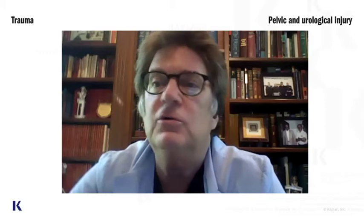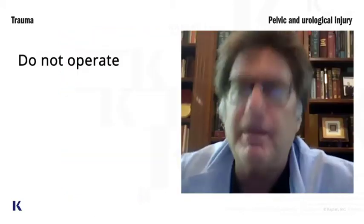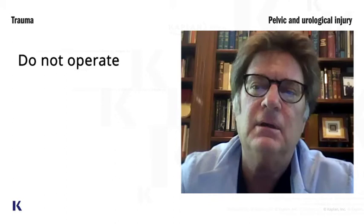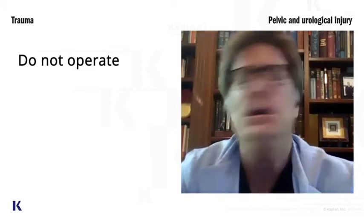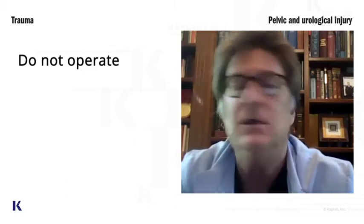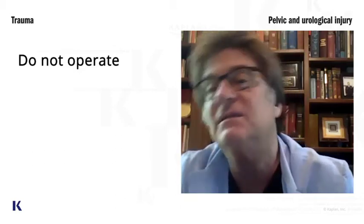Well, what do you do if it doesn't work? You do not operate. Meaning if you open up the belly and then cut the pelvic peritoneum, you will get into a disaster. The tamponade will be lost. You'll try to clamp veins and it'll be like wet tissue paper.